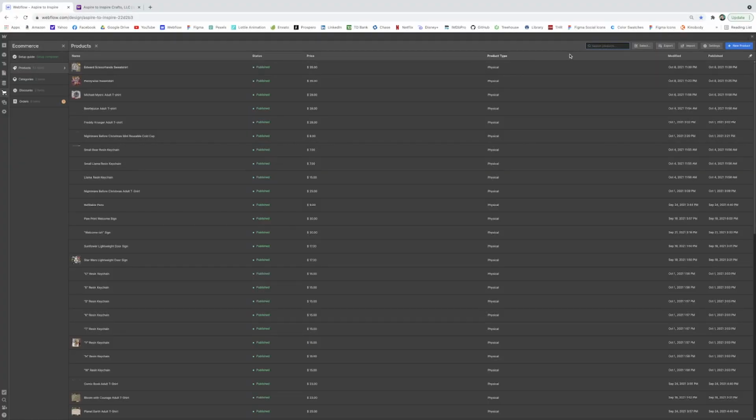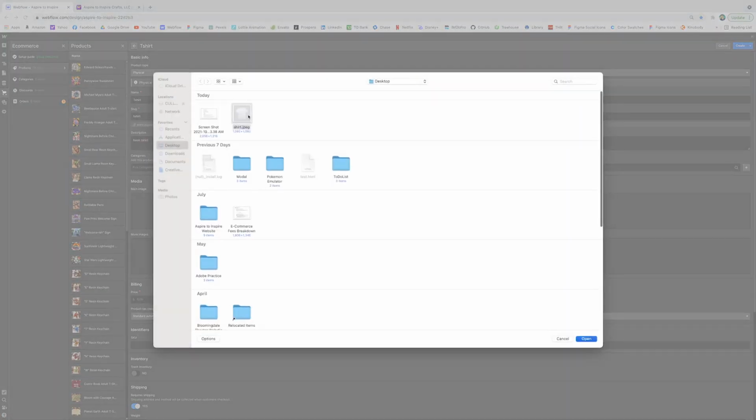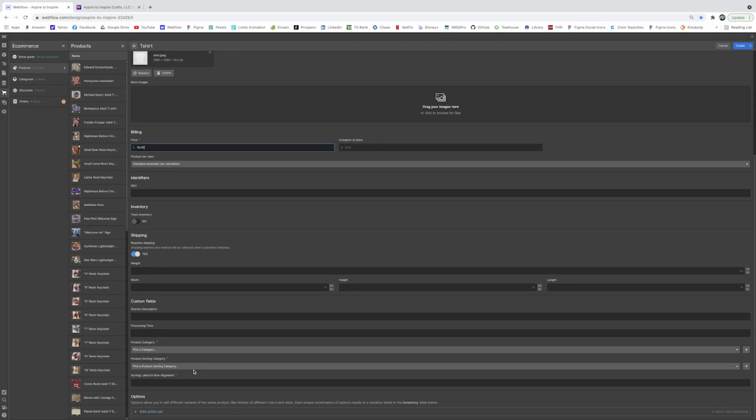All right, so I'm gonna add a new product within my existing website that already has a site plan attached, so I have room to work with. So if I'm adding a new product, I'm gonna name it just t-shirt. I'll say it's a basic t-shirt, and I can just drag an image of a t-shirt for the main image. I'll make it $10. Down here, you'll see options. So this is where you add variations of a product within here. So t-shirts, they have different sizes, colors, all these things, right?